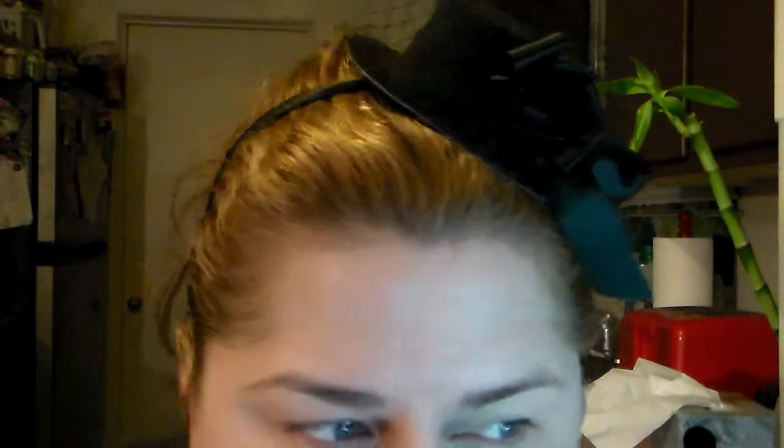Wearing my grandmother's earrings today. And my little top hat headband to keep my... Ooh, wow, it's really paling me out, isn't it? It's kind of odd. I guess if I wanted to keep it as like a special effect, kind of pale face makeup, I could.